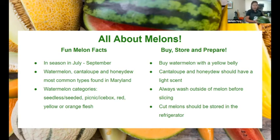When you're looking for a watermelon, you want to make sure that it has a nice bright green color. And on the underbelly, look for a creamy yellow spot. This is called a field spot. And this is important because it says that the melon has been ripening on the vine in the field. So this is something to look for when you're looking for a melon.